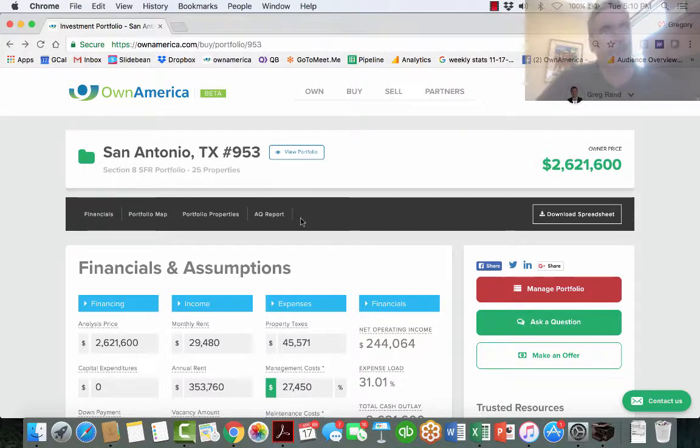I'm going to walk you through our portfolio analysis just to highlight a few things for you and also show you how these analyses work so that you can go and crunch your own numbers and use the interactive features here. The first thing I want to identify is that it's a Section 8 portfolio, which means subsidized housing, government paying the rent.